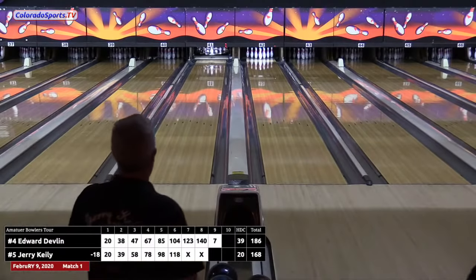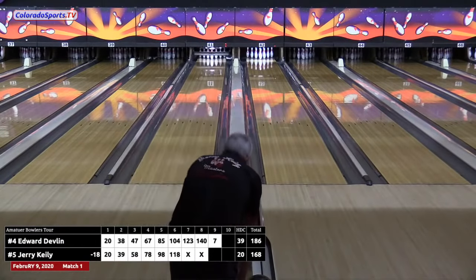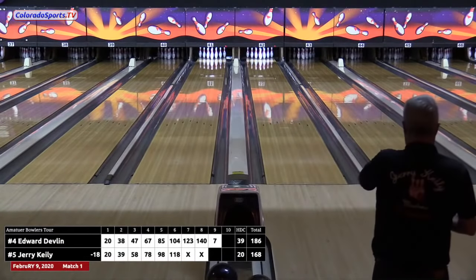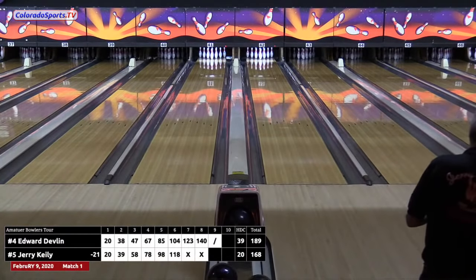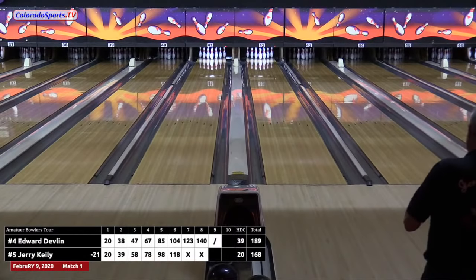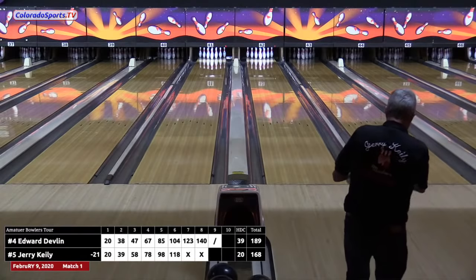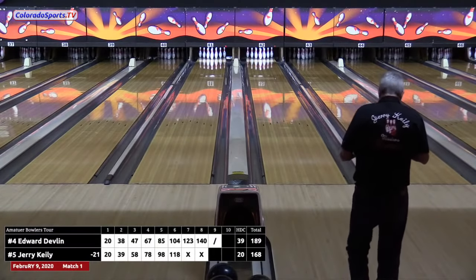That double by Jerry is huge, making up for what little handicap advantage he was giving. He could throw this one here. He could put a real monkey wrench in Ed's chances. The max for Ed scratch is 190, and Jerry can actually punch out and shoot 233.